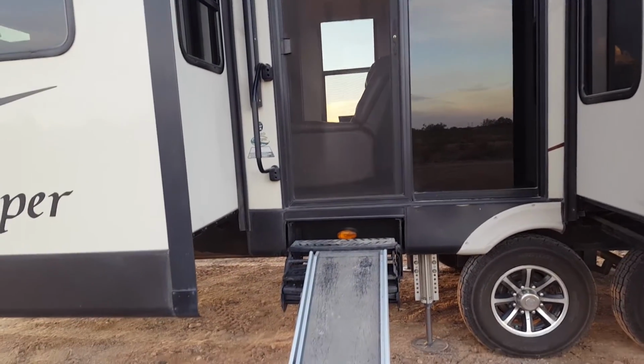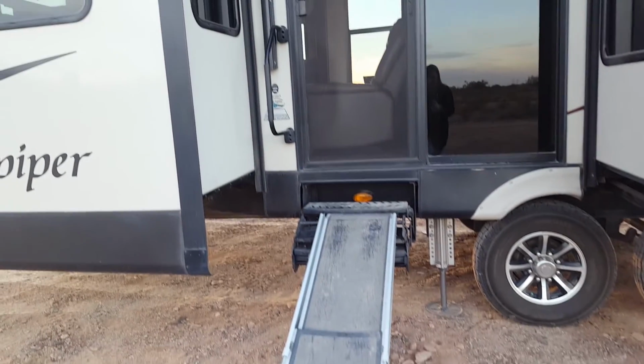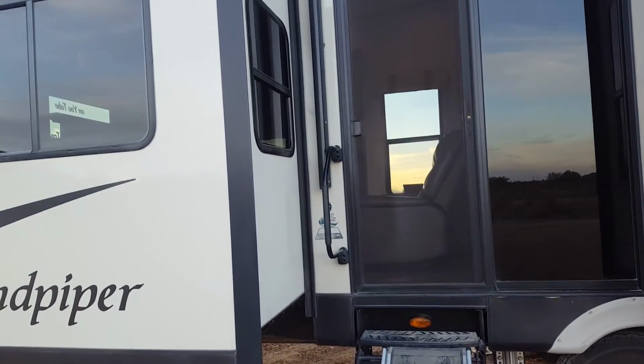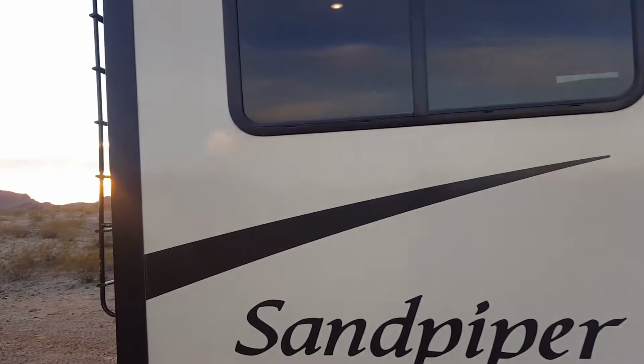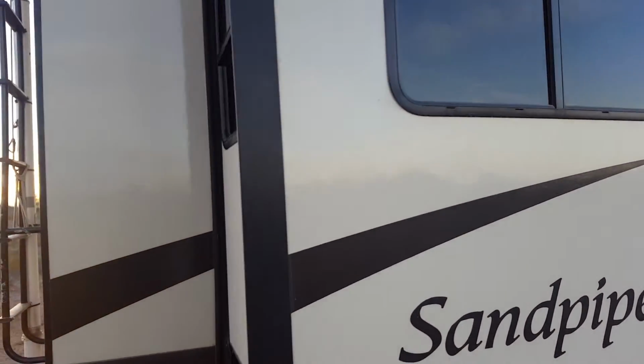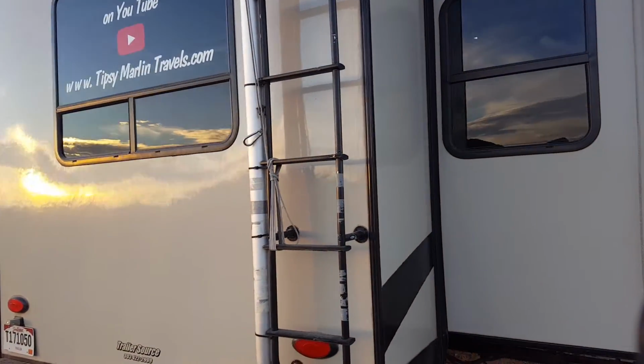We have her doggy ramp there. And since she's getting old, it helps us get her into the house a little more easily. There's our roof ladder and our flagpole.